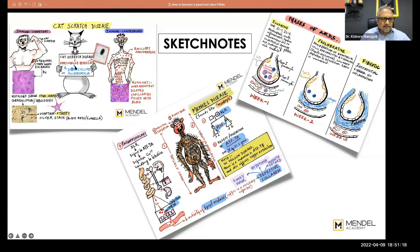And these organisms, Bartonella, cannot be stained by regular Gram stain. So again, you need a silver stain, which is coincidentally called Warthin-Starry. This is a star-shaped abscess, and a starry silver stain. So it's easy to remember if you remember both of them. And the treatment is very, very simple. It's either doxycycline or azithromycin.